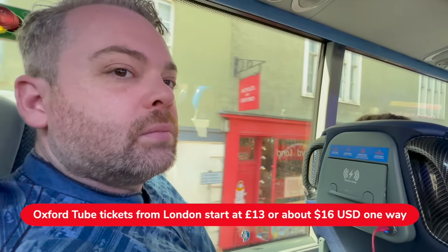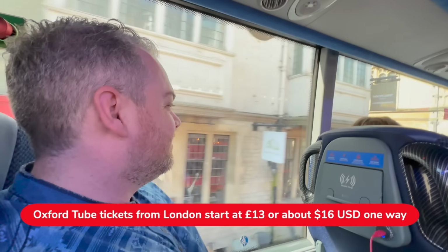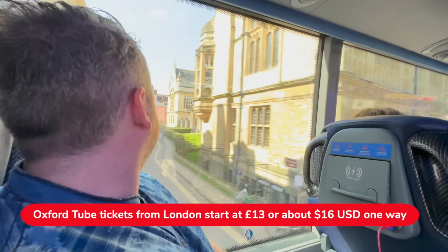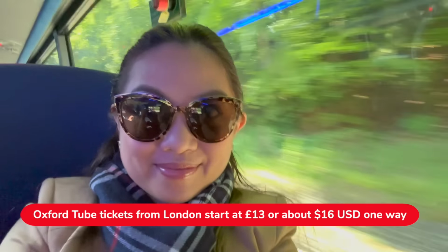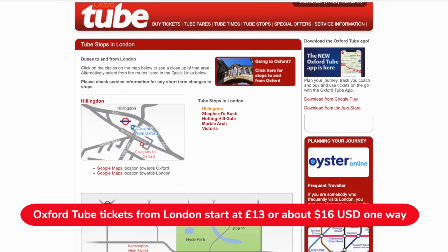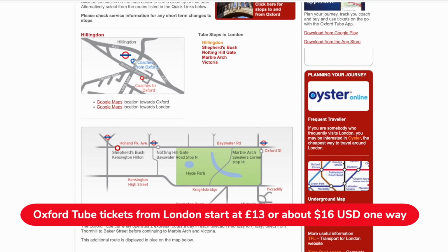The Oxford Tube ride is about an hour to an hour and a half. For adults, it's about £13 one way, or £20 for a return ticket. That's about $16 one way, or $25 for round trip.